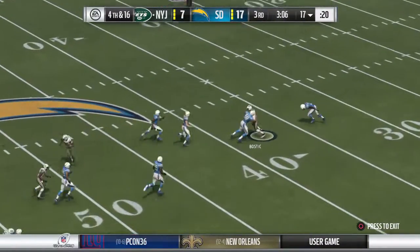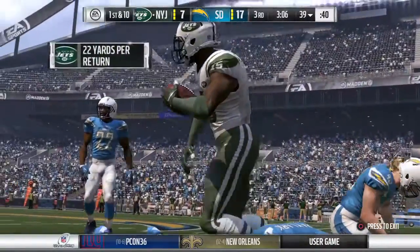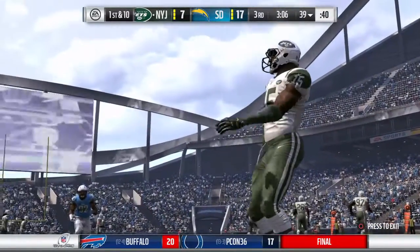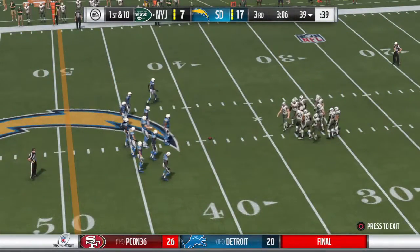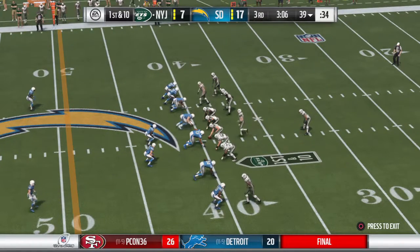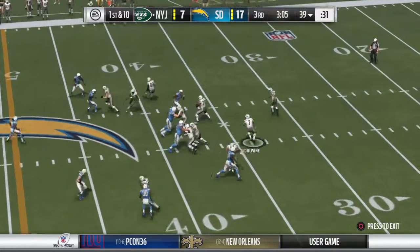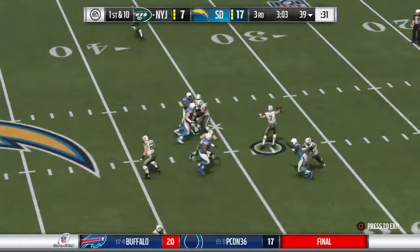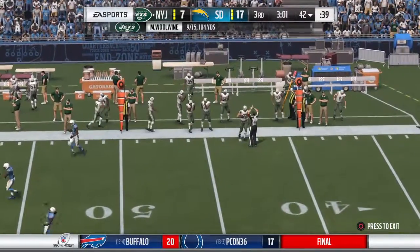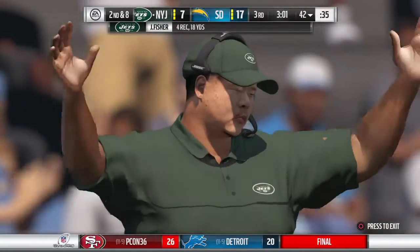Look at the spin. Balance. That's a 49-yard punt, 8 though on the return. And the Jets take possession. They'll try and start this drive in the air. He's going to flip one out here to his running back. They'll get a couple yards on that one, and it'll be a 2nd down.